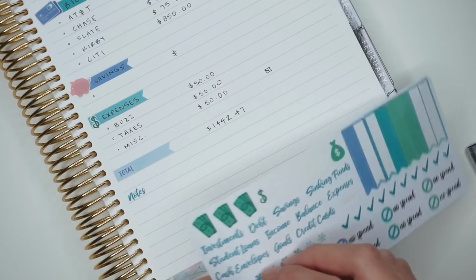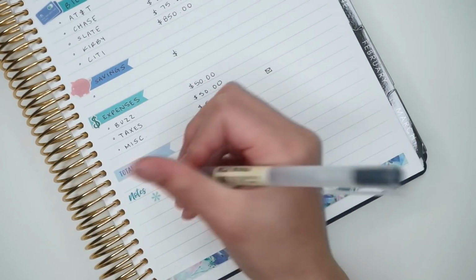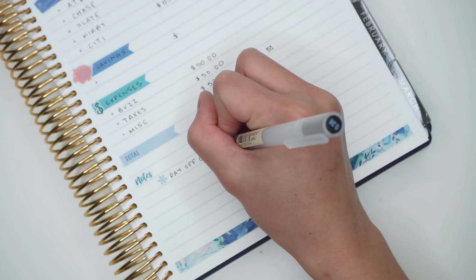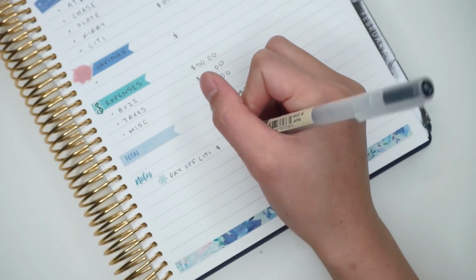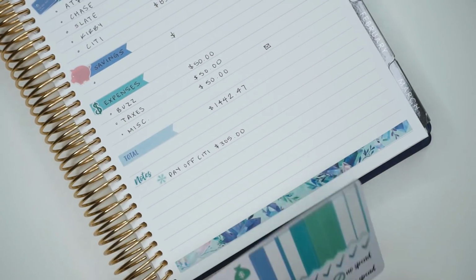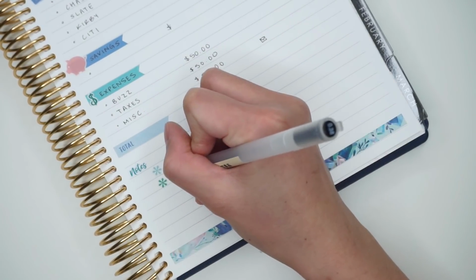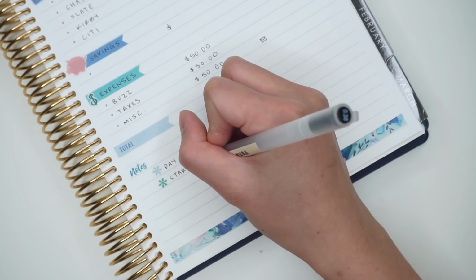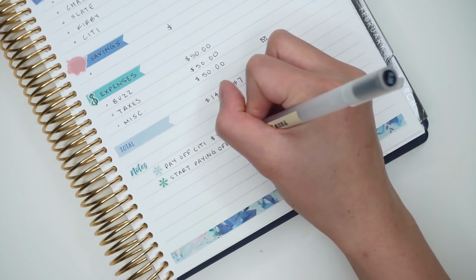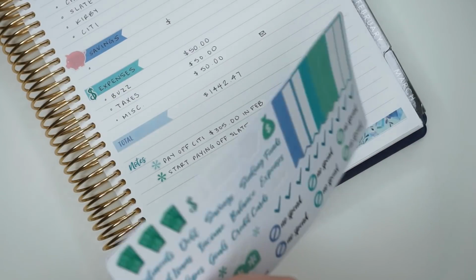Okay, I wanted to put down some notes just for next month. Let's see, what can I use? Oh, I'll use these cute little stickers. Notes. I need to pay off Citi, and I think it's gonna be $305. Another note here: I'm gonna start paying off my Slate card, so that's gonna be the next thing for next month.